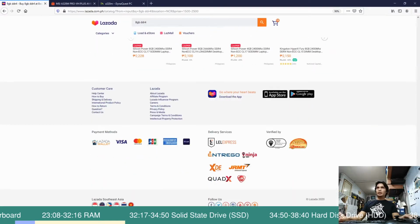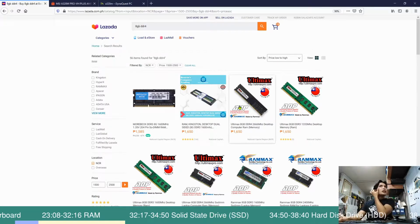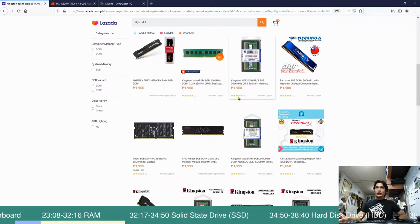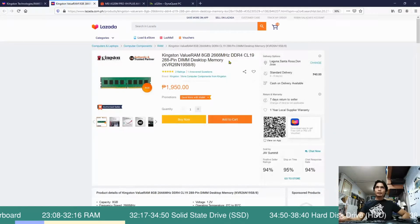So marami bang results? So 4 pages ng results. Let's sort it from low to high. We skip the DDR3s, we don't need those. Ito, so our first na possible match, 1950 Kingston 8GB CL19. Now sa RAM, you need to keep in mind, well, ito yung pinaka-importanting value, yung 8GB, yun yung capacity niya. Anyway, so 8 gigs, yun yung target size natin.